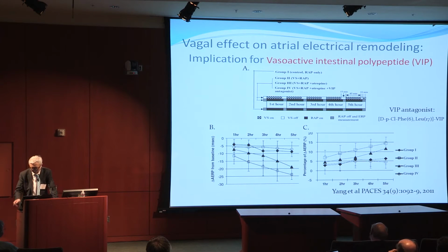In the last five to ten years, our work has been focused on one of the important polypeptides that is commonly believed to be released during vagal stimulation, which is VIP. It's an abbreviation for vasoactive intestinal polypeptide, so named because it was first described in the GI system, and it is a 28 amino acid polypeptide.